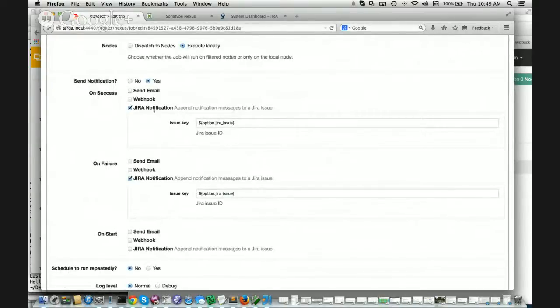I just brought this up to show you how that JIRA thing fit into the process. But I think here it's just another example of a Nexus plugin that uses the Nexus API to talk backwards up to Nexus.